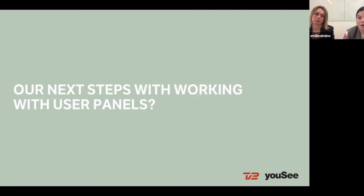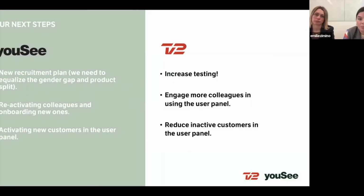Yes. So our next steps with working with our users, as you saw, we need a new recruitment plan. We have to equalize the gender gap. I don't know what happened, but apparently a lot of men want to be part of our panel. That's great, but we need to have that more reflected when we send out tests. When we use the user panel, it needs to be equal to the split we have in our customer base in general, and that's more than a 50-50% split. So that's something we need to be aware of when we send out tests. We need to have an equal amount of women and men sent out to.